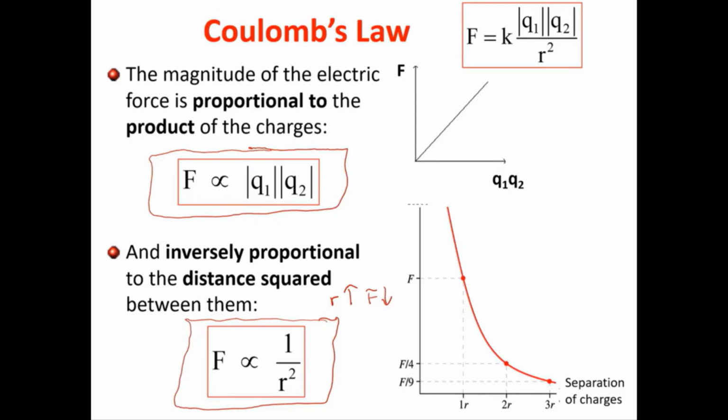And this is something that you can experiment with in lab next week. You'll be working with charged pieces of tape. And I think you'll be able to see that the force strength depends on how close together those charged tapes are. So this is also, I think, consistent with our intuition and our experience.